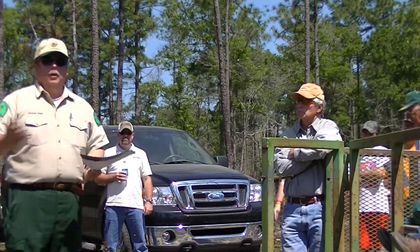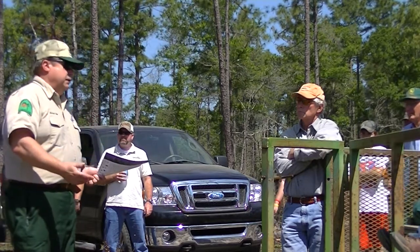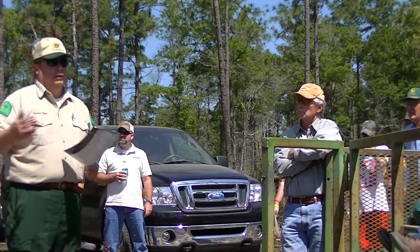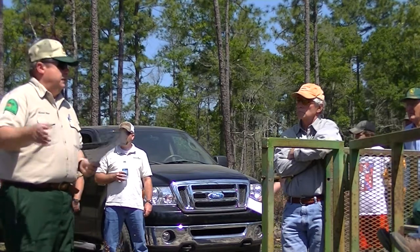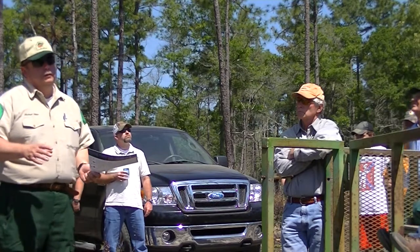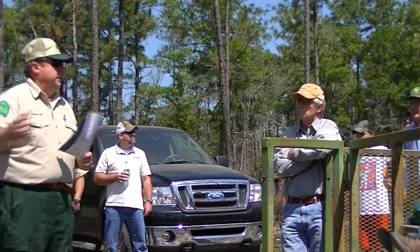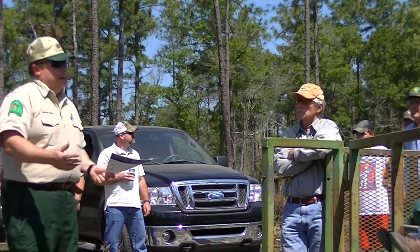And if you have a lot of poles in it, like this would have, sometimes a negotiated sale may be better than a lump sum, because the pole market is up and down too, but usually it holds its value more than logs do. So it may be that you can negotiate with that pole company and get a better price.